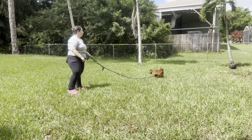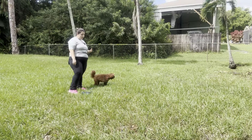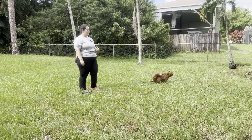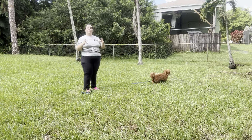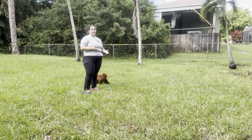We are going to be working on her recall. Now, as you can see, we're outside today, and that's because we're going to be working on some outdoor recall. Outside is one of the most distracting environments to practice recall because there are so many distractions, especially for a puppy like Zoe that really loves to explore.